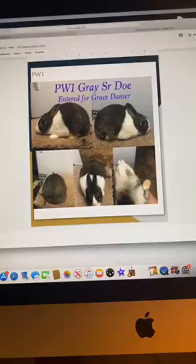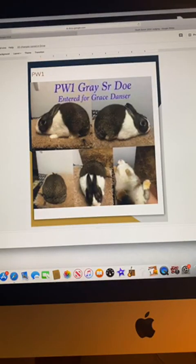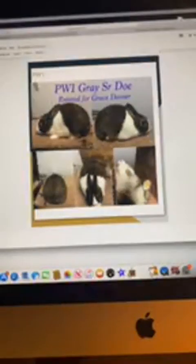So class winning gray senior doe, that is PW1. Kind of a grainier picture, harder to see really crisp things about it. But again, these are Dutch. Sometimes the best view is to blur your eyes and step back, and the picture is doing that for us. She's short, she's compact, she appears to have good cheeks.